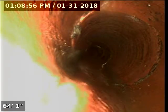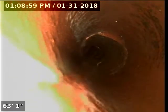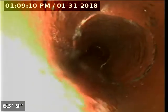Looks like there's a little lip on that one clay tile. I think that's a manufacturer's defect. Doesn't look cracked at all around it.